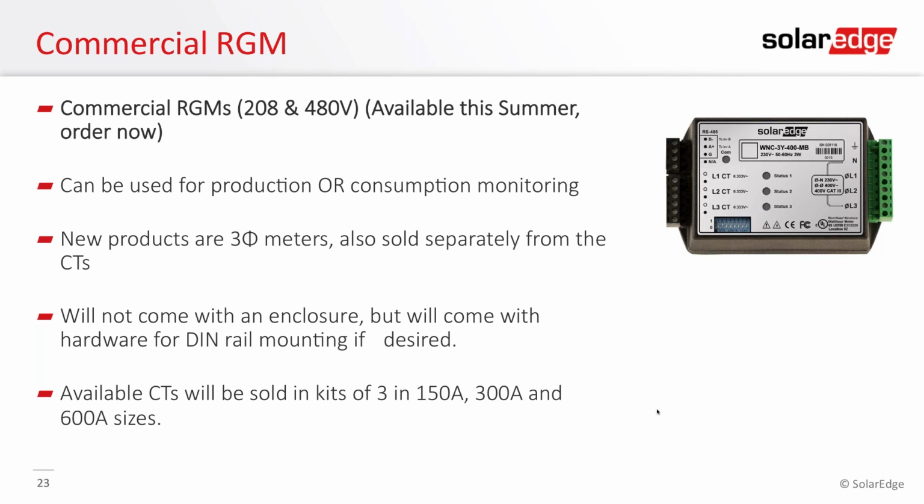The meters are, again, going to be sold separately from the CTs. In this case, the reason is we're going to be selling 3 different CT sizes, sold in kits of 3, which you will need for a 3-phase system, obviously, at 150 amps, 300 amps, and 600 amps. So if you're doing installations where you need revenue grade metering on 3-phase systems, you still have those options for metering the output of multiple inverters. If you have an installation rated over 600 amps, it will require an additional meter and branch circuits for monitoring them individually.